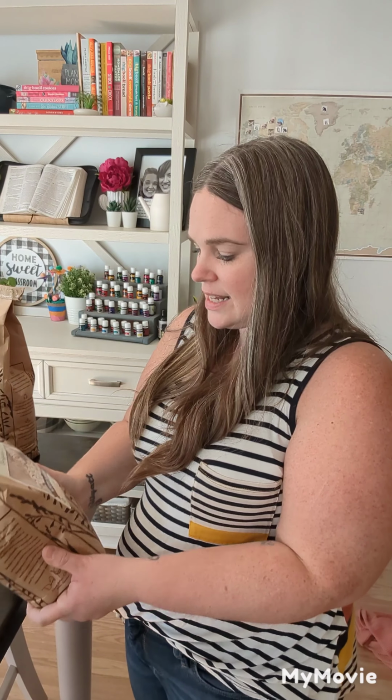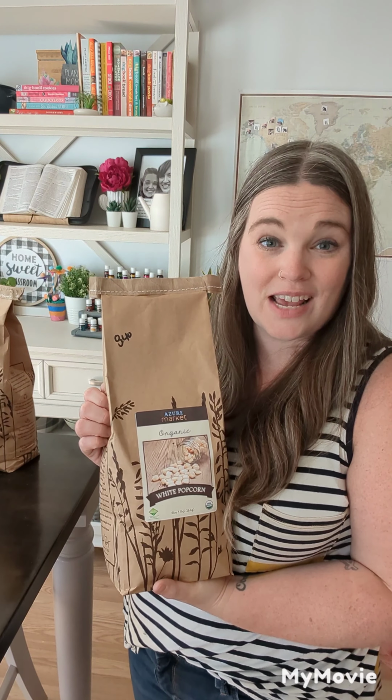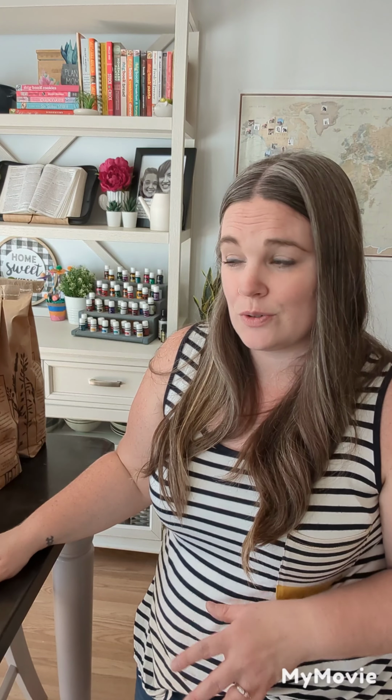And then this, I got white popcorn. This is also 5 pounds. This was $8.40. And again, because I've heard that corn prices might start to shoot up because of ethanol, I'm just gonna get it now and it lasts for a really long time. I'm reaching across my table here.